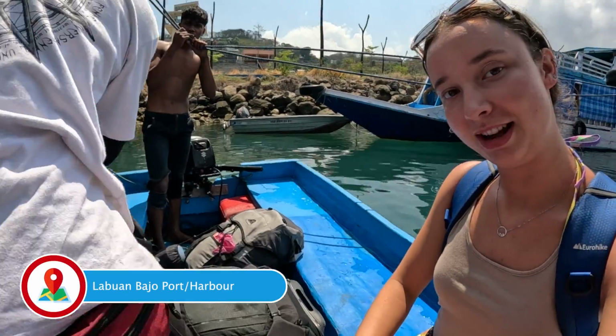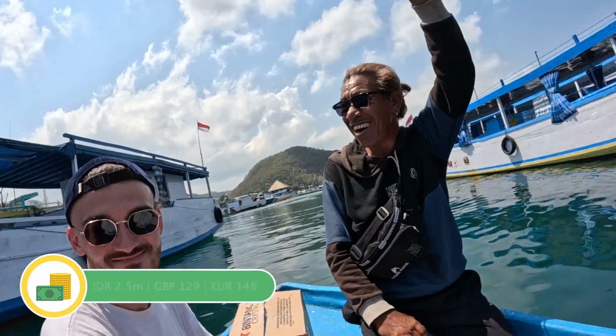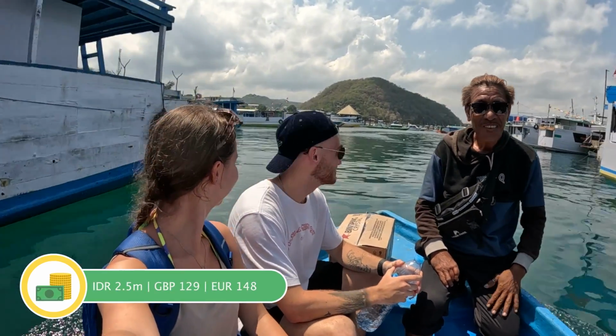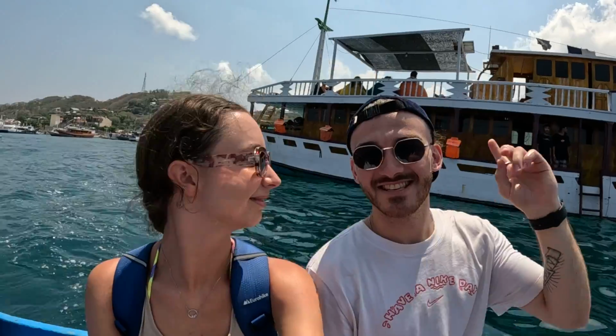Just on a little dinghy, loading up our luggage, and we're gonna head over to our boat, our home for the next 3 days. We each paid 2.5 million IDR for this trip, which we thought was pretty reasonable as that included all the activities, accommodation and food. This is our boat and home for the next 3 days. Home sweet home.